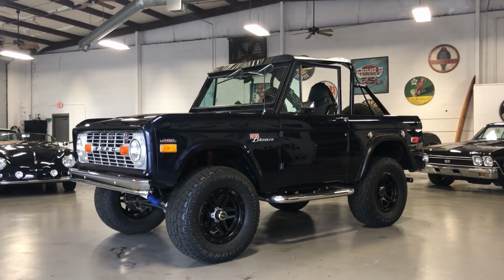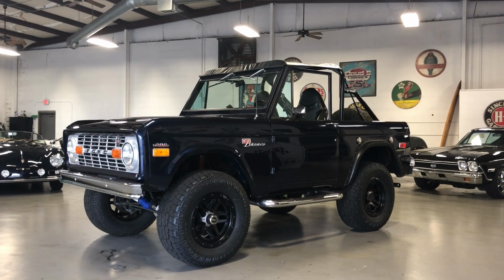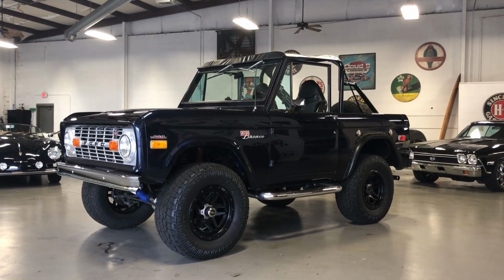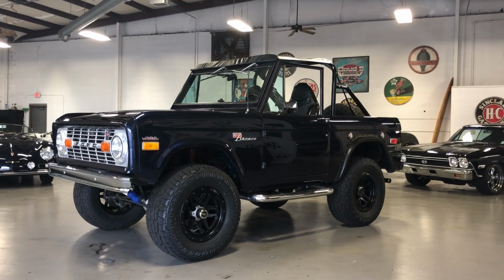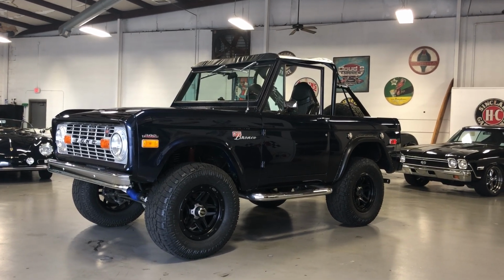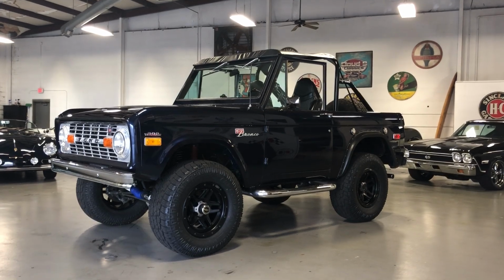They restored it back in 1998. She had driven it about 2,700 miles, mostly to the car shows and events with him, and it was time to let it go. And I had the opportunity, and now you have the opportunity to get into a fantastic, really high quality Bronco. Let's do a quick walk around tour.